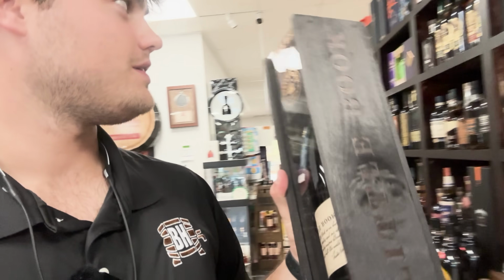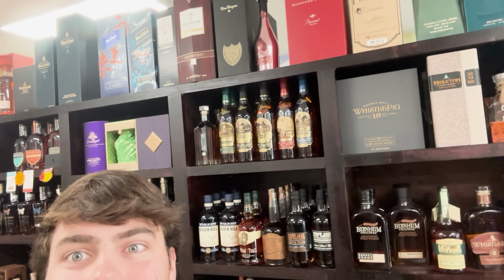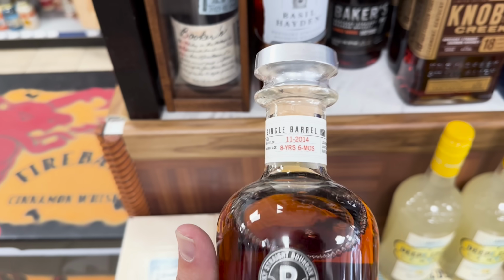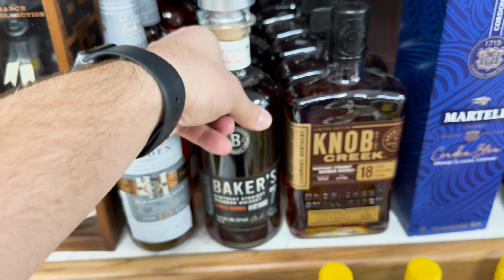$150 for a little book, and then look at the size of this wall. This wall is huge. It's literally taller than I am. You gotta definitely come check this out. $154 here, Baker's 7 single barrel, and it's an 8-year, 6-month, which is a really good batch. $59.99.